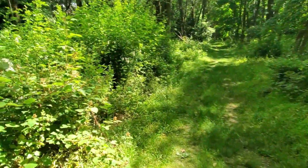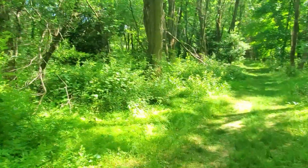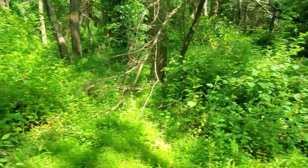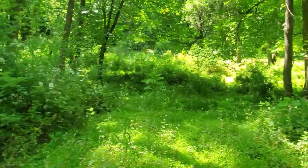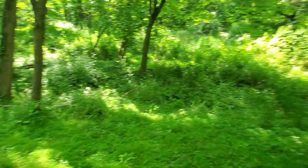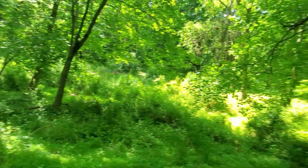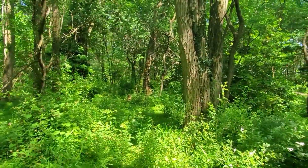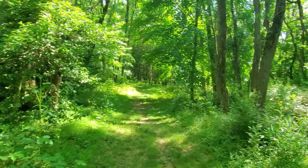Thought I saw something in the distance there, but it's just a down tree. See a lot of animal trails. I see nothing down here. No, that's a little too shrubbery-ish to go traipsing through in sneakers and shorts. I thought about wearing like jeans and my Timberlands, but it's just too hot. It's not as hot as it was the last time I was here, mind you, but too hot for jeans, I think.